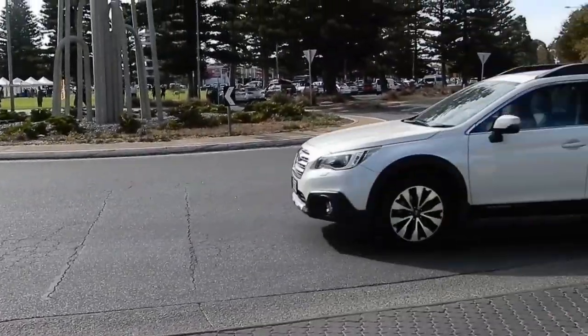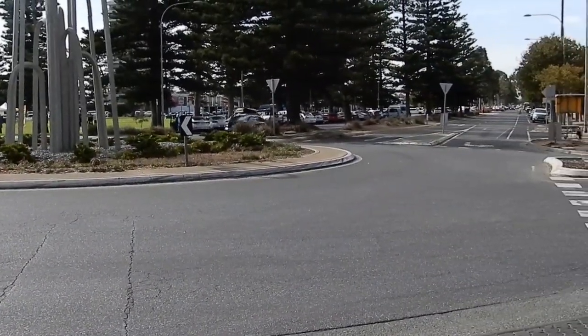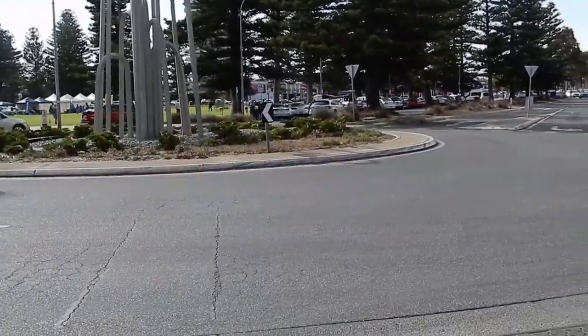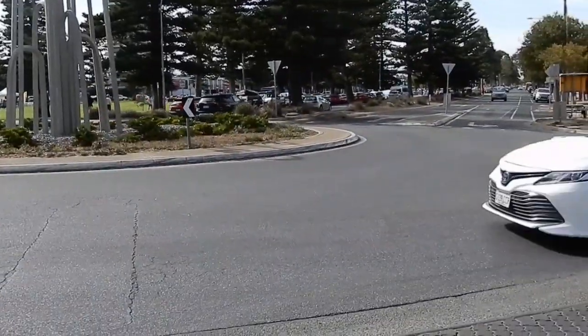G'day guys, and welcome down here to Wrigley Reserve, down here at Glenelg, down by the seaside, and I hope we get to see some wonderful vehicles. This is the Old Crocks Run. This will be I think about the 91st running of this event, so it has been going for a long time.